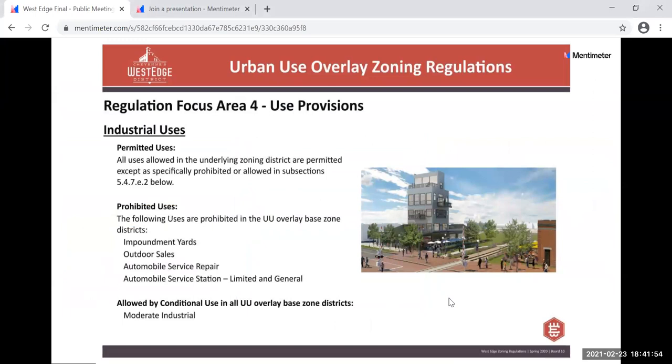So in looking at this, moving on to the use provisions, which is our focus area four, the industrial uses are kind of what gives the neighborhood its identity, but not all these industrial uses are compatible with potential residential uses and other things that may be coming into the area. So all the uses allowed in the underlying zoning district will be permitted, except for those that are specifically prohibited or allowed in the subsections below. The outright prohibited uses may be impoundment yards, outdoor sales, automobile service repair, automobile service station, and then a conditional use would be moderate industrial.